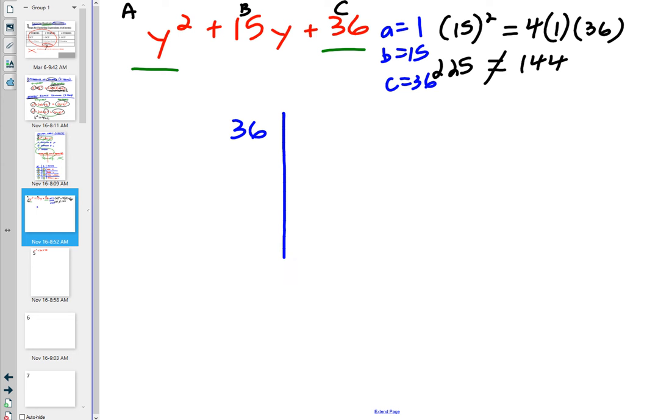36. B is 15. Just pay attention this time around. Maybe it'll be easier. Is it too much for you to know what 1 times 36 is? Because the first column is A times C, the second column is just going to be whatever B is.